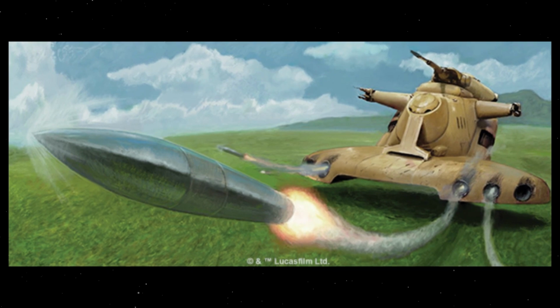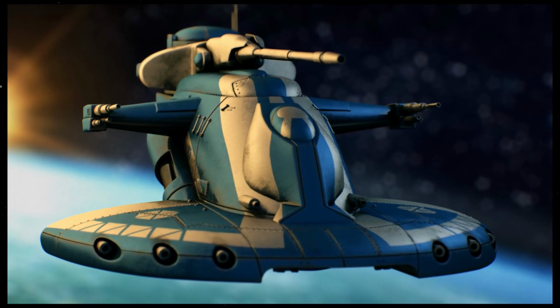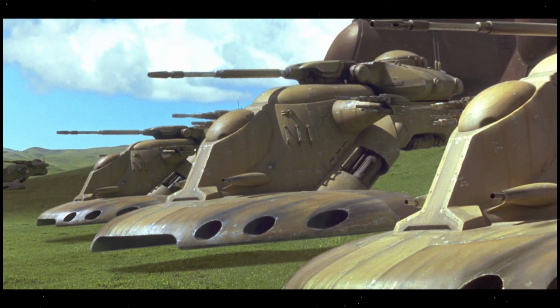Here's a fun fact. After the rise of the Empire, one AAT was refurbished by the former Imperial Wookiee slave Quagga, and was used in Jabba the Hutt's Gladiator games, as seen in the video game Star Wars Demolition.